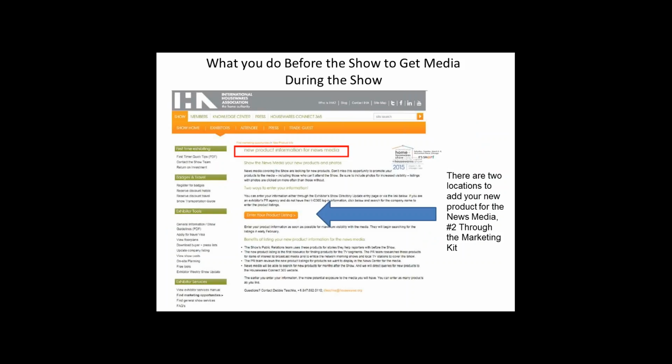Again, the Marketing Kit will start mailing in early November. It will follow the same order as what you'll find on the website Marketing Kit. So when you get to this piece in the Marketing Kit, you can populate it here, or if you wanted to start doing it now, that's why we're covering it in both places. It's more of a convenience for you because it all goes through one link.